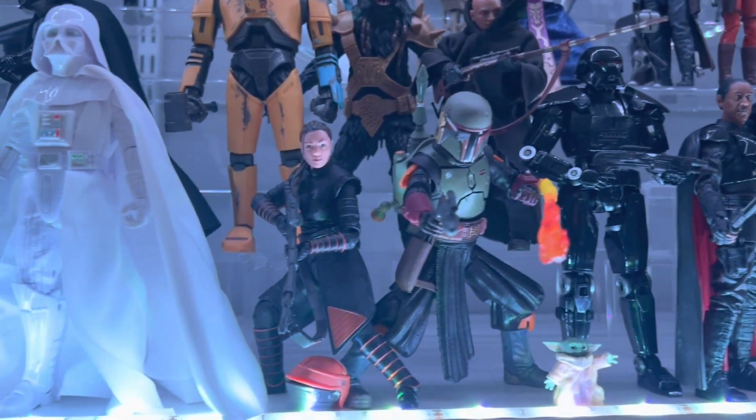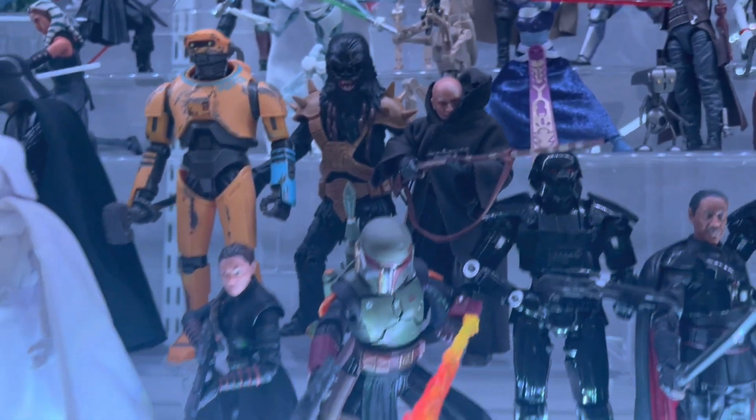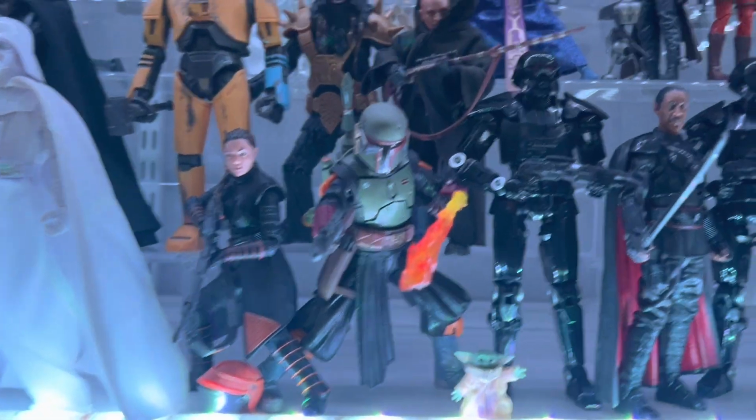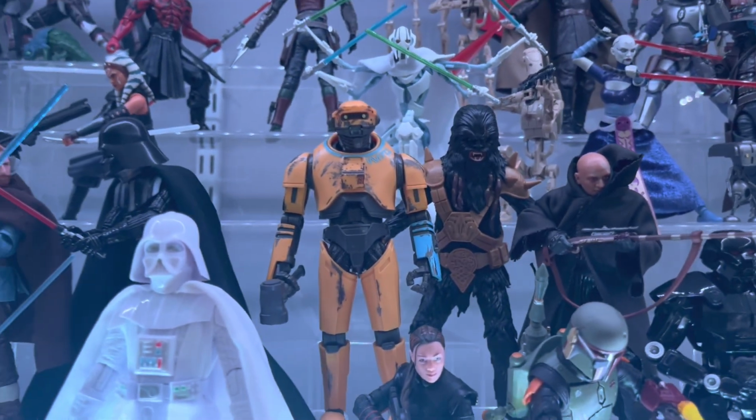Here we have Fennec Shand and Boba Fett. This is actually not as good a figure as I wanted it to be, but I do have him posed all right there, in my opinion. And Nomad Boba Fett from that wave.